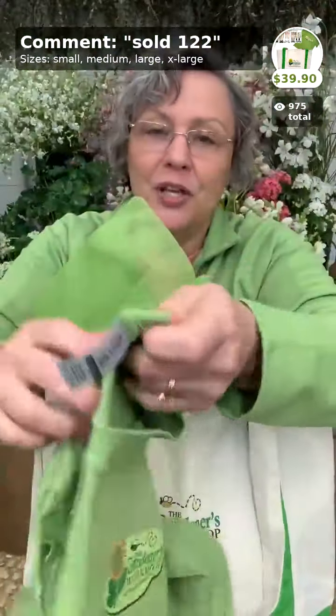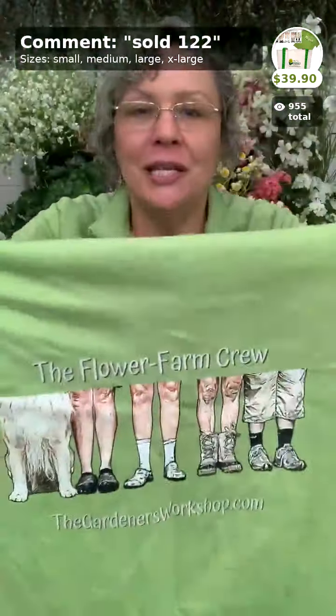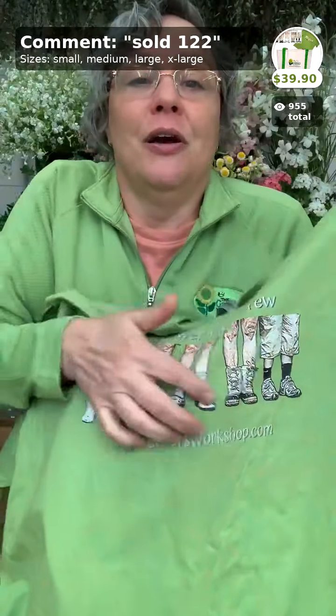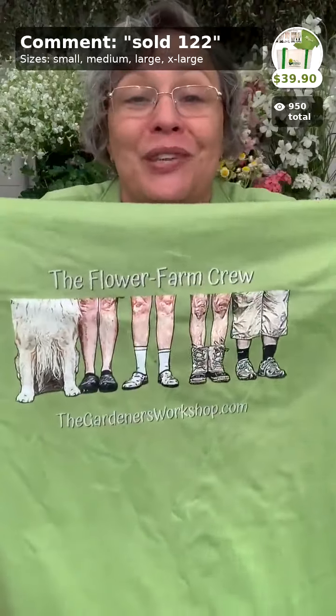So funny, my daughter was taking our grandson to the other grandmothers. She said, Mom, I just saw somebody crossing the street with one of your shirts on, and here it is. This is our TGW t-shirt, and on the back, she said, Mom, I saw your legs on someone's back. So mine are over here at the end. I didn't know we were going to be doing this picture. I would have put on nicer shoes.